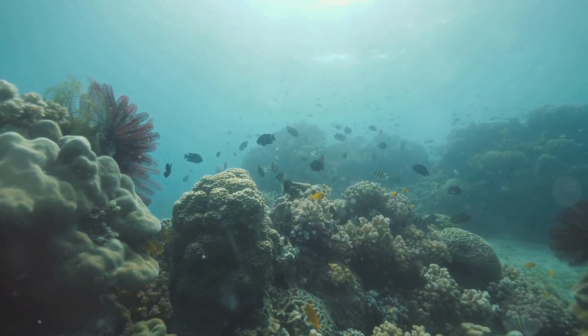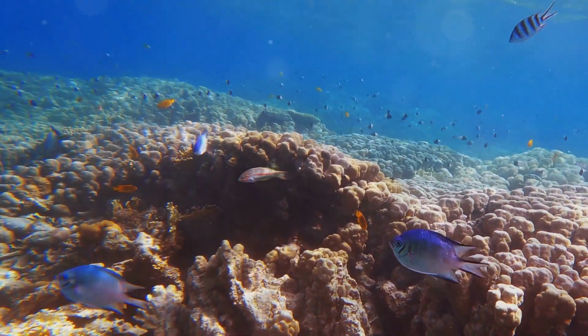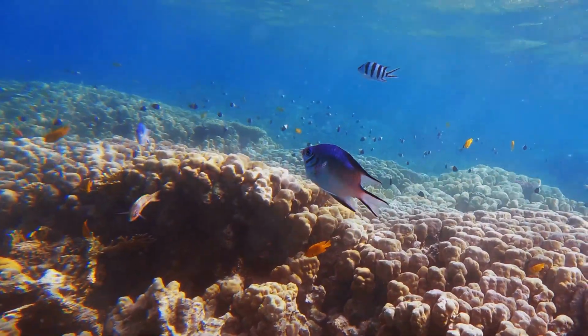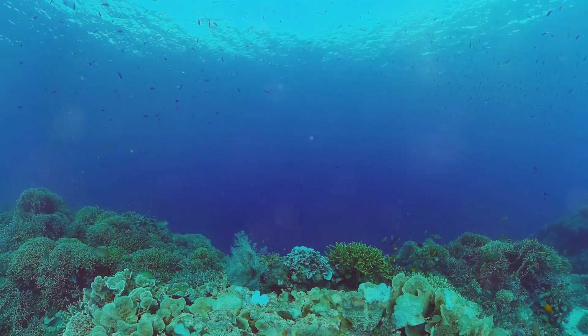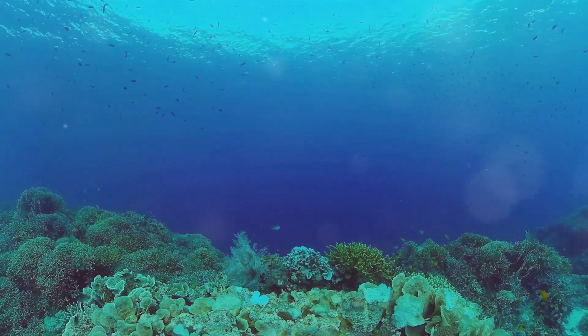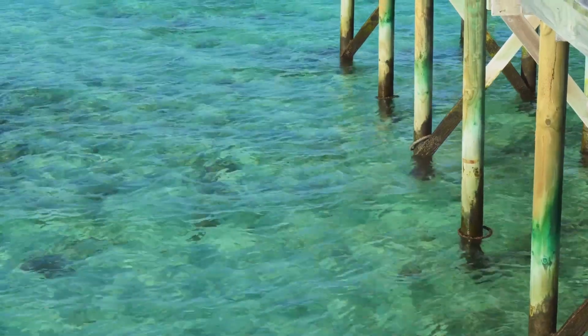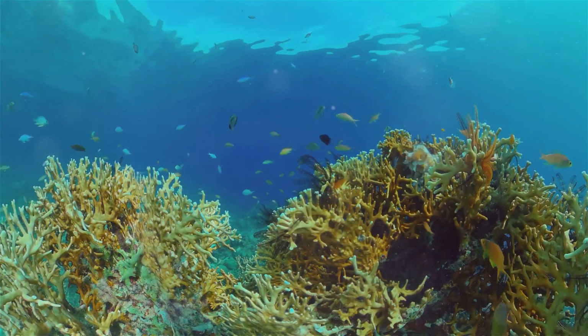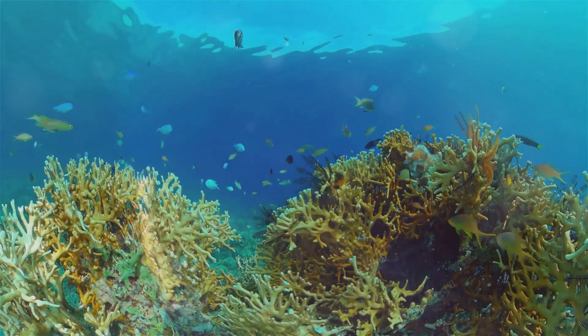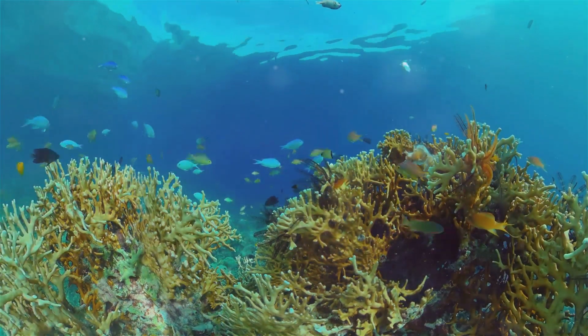Education is key. By learning about coral reefs and the threats they face, we can all become ambassadors for their protection. Share your knowledge with others and encourage them to learn more about these incredible underwater worlds. The time to act is now. Let us work together to ensure that coral reefs continue to thrive, bursting with life and color for generations to come.